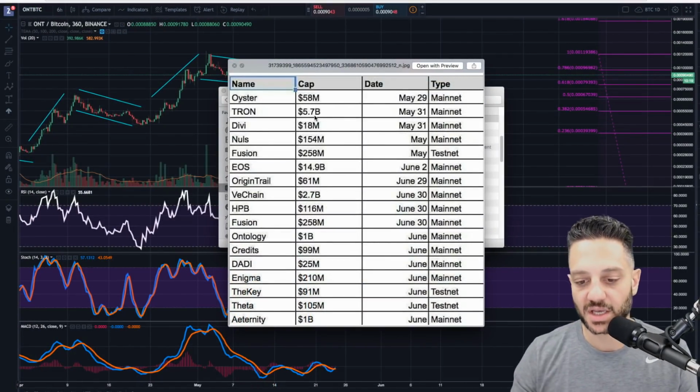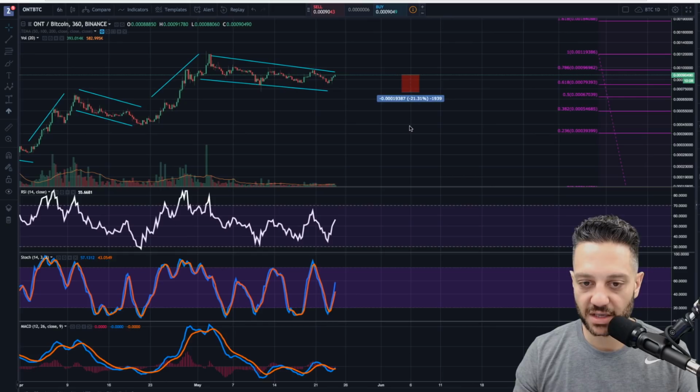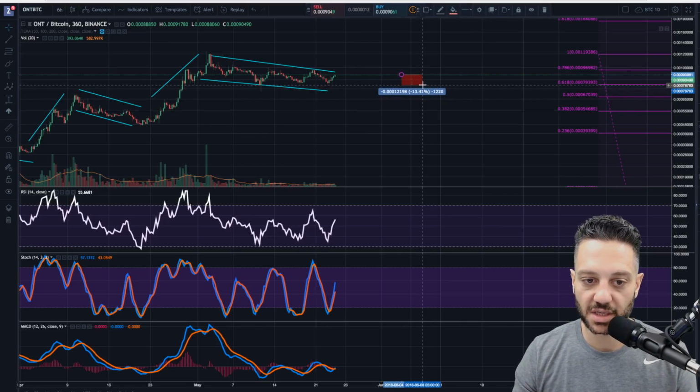Yeah, I remember Ontology saying this. They were saying that based on the roadmap, it would be out by Q2 of this year. June would be the last month that would happen. If they are not on track, then that could spell catastrophe in the short term for Ontology's price. So I would protect against, again, this is if you don't have a position in Ontology.